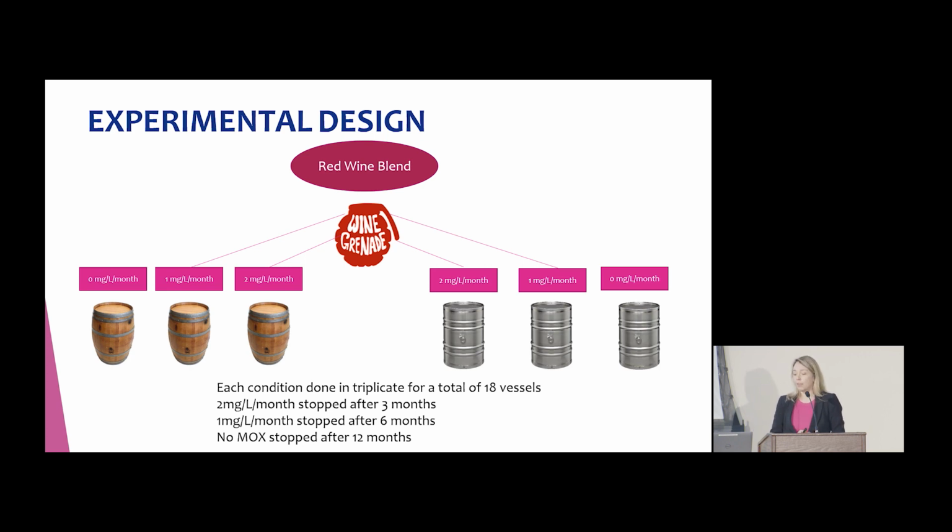Then we had 3 different treatments: no microoxygenation, which we held for 12 months; 1 milligram per liter per month, which we held for 6 months; and 2 milligrams per liter per month, which we only held for 3 months. So basically, we tried to give the wine the same amount of oxygen at different rates. For each condition, we did triplicate barrels to take into account the variability of the barrel composition.